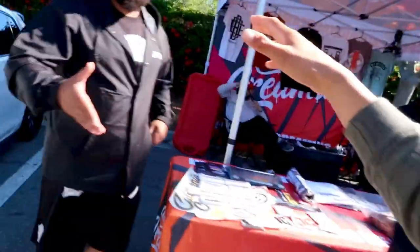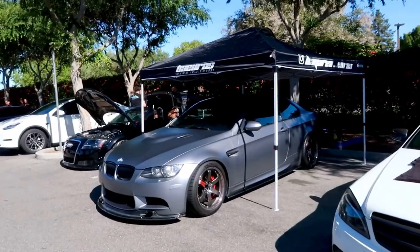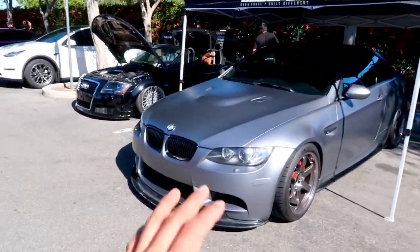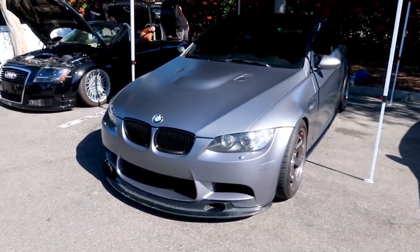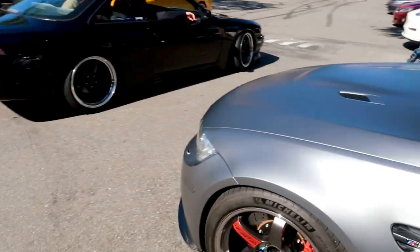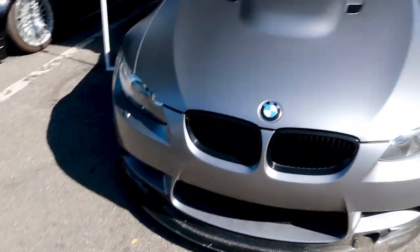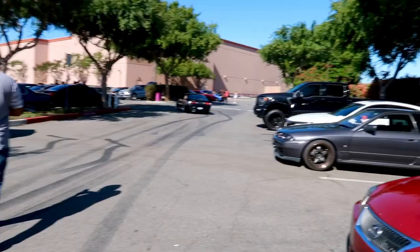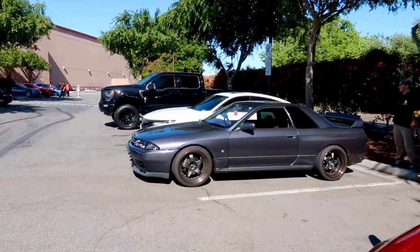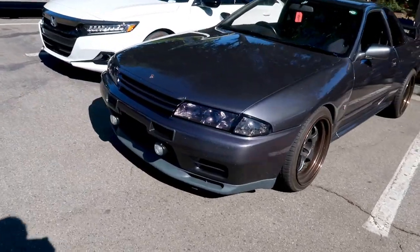That looks so clean. What's up with Sean? How's it going, brother? Thank you for coming out to LA for us. Yes, sir. M3 right here, guys. Has to be the cleanest M3 of all time. The space gray with the TEs. This thing is beautiful, guys. Oh my God. I just want an M3 so bad, guys. It's an R32. Man, this thing is clean.